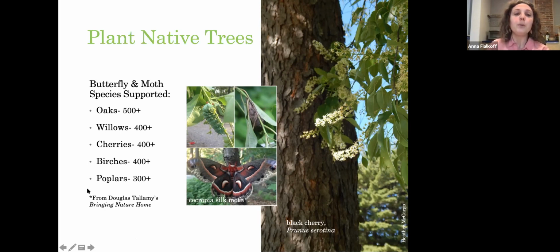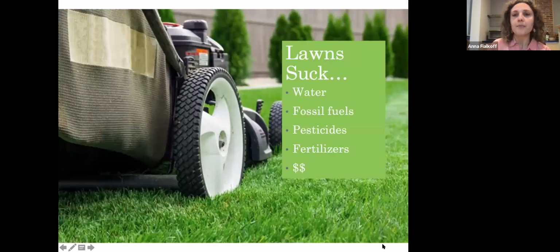So if you plant any species of oaks, native oaks, willows, cherries, birches, or poplars, that's a really good place to start, and then add in diversity around those other species. So I'm not saying that you should only plant these species, but it's a good place to start. It's kind of like the scaffolding of the landscape.